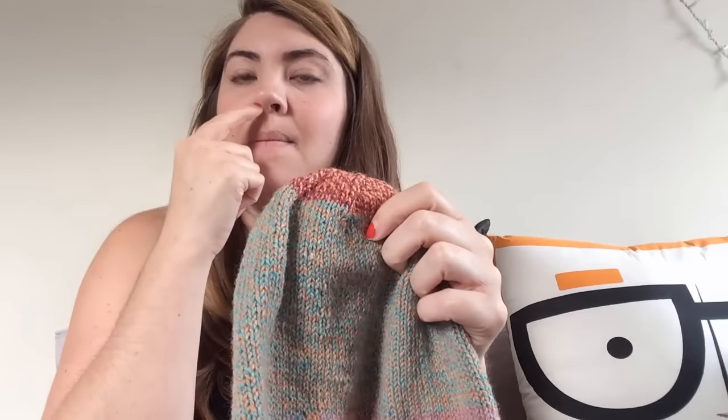So I just continued until I thought it was slouchy enough. And then I think it was divisible by 10. So then I just knit 9, knit 2 together, knit 9, knit 2 together all the way around. And then next round, knit 8, knit 2 together, knit 8, knit 2 together. So that's how I got the decreases. So here's what the decreases look like. Really pretty kind of star pattern decreases.